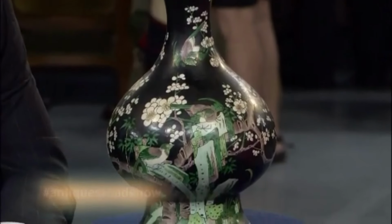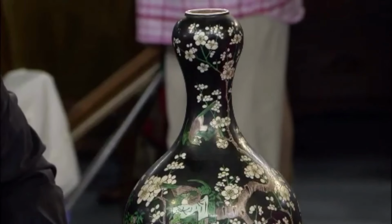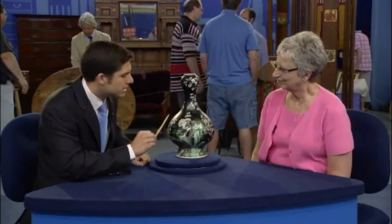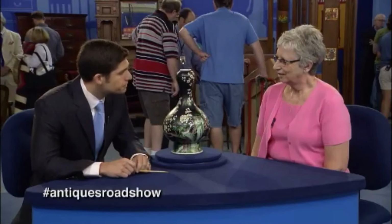Let's find out the latest price of the 18th century Chinese Famille Noire vase that the guest bought for $10 at a garage sale. $10. Do you know the country of origin? No, I know absolutely nothing about it. I just saw it and I liked it. That's the best reason to buy a piece.